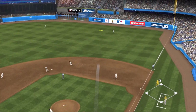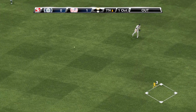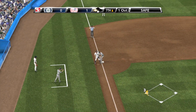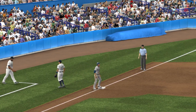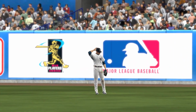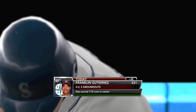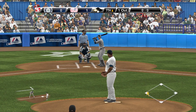Swung on, hit in the air to right center. Lopez towards third base. The throw, and he is safe at third ahead of that play. Gutierrez at the plate. 0 for 2 thus far. 1 out with a runner at third.